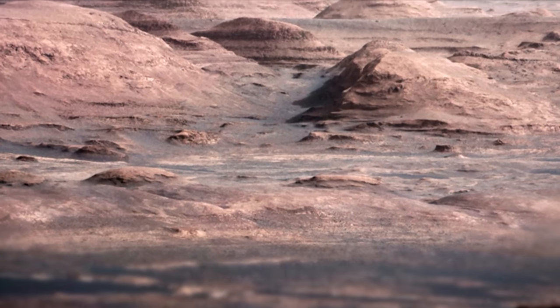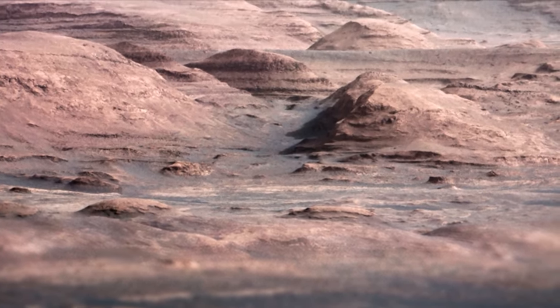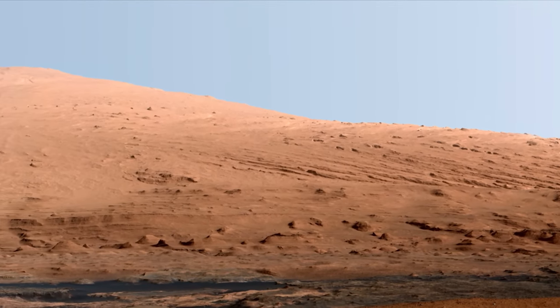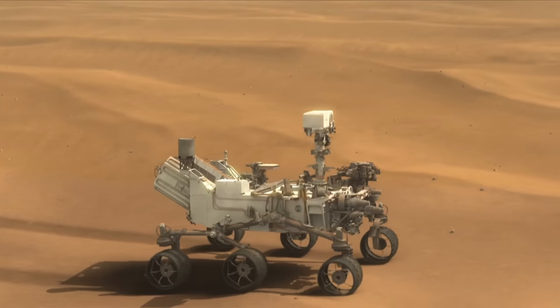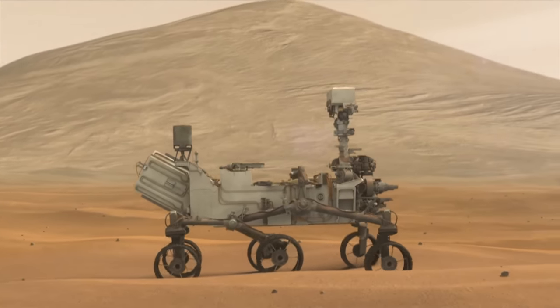Moving further up the mountain, other layers may reveal how those watery conditions changed over time. The upper reaches of the mountain appear to be made up of material that was deposited by wind once the planet became dry and dusty. From top to bottom, the mountain seems to present the complete story of Mars.